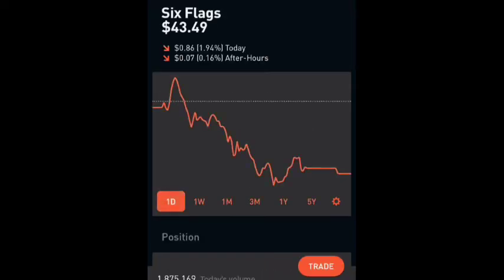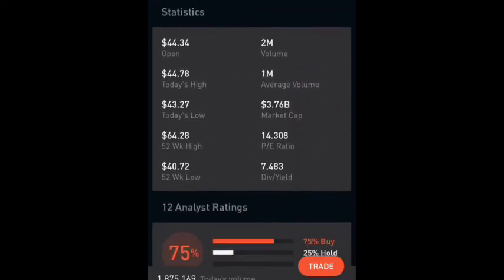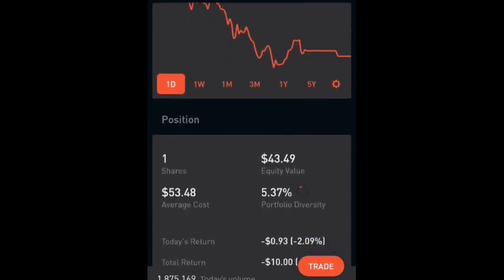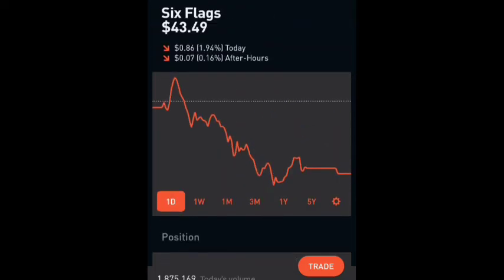Next is Six Flags. Now, I think I had a couple shares of Six Flags, but I did sell out of that stock a while back. But I still own 1 share. My average cost is pretty high because the stock fell like a brick a while back. My average cost is $53.48. As you can see, it's trading at $43.49.